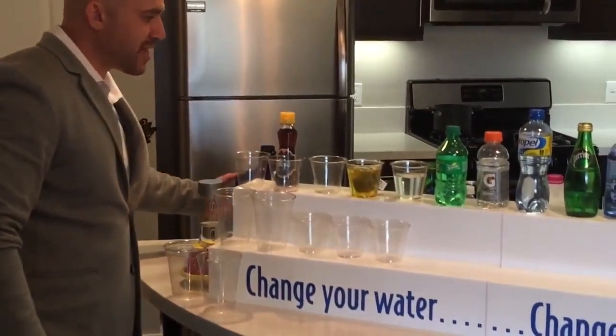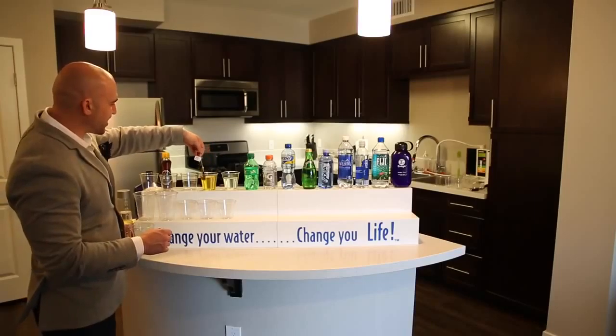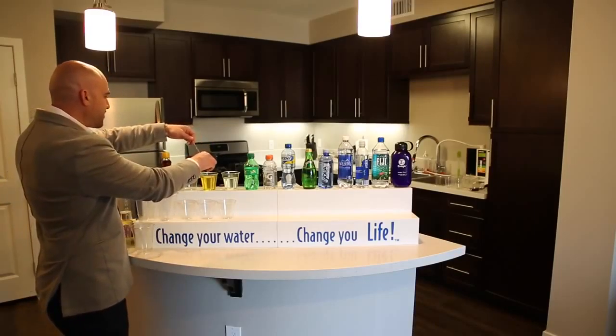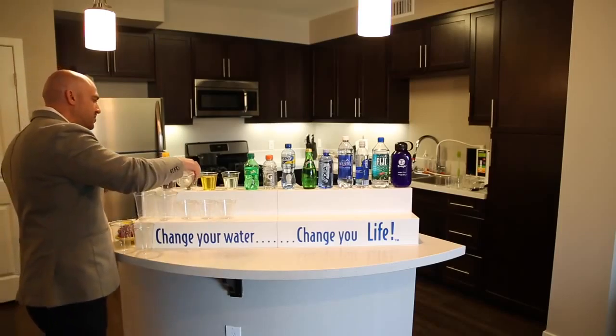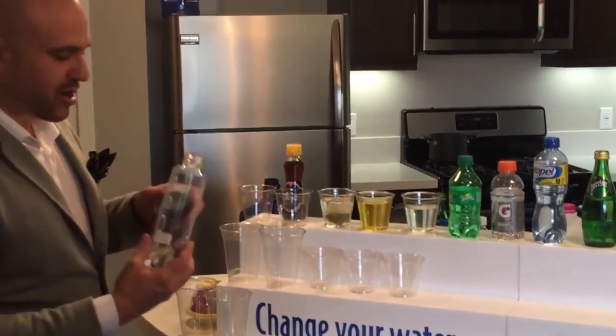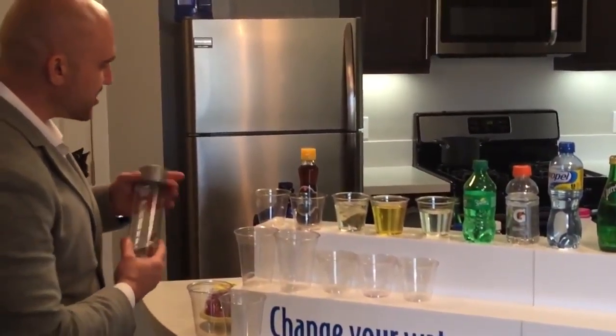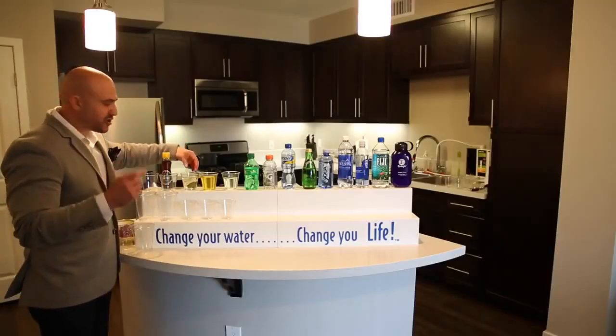And a lot of times when people say that, they say, hey, the tea bag was already wet. But don't worry, I'm actually going to do the same thing over again. I'm going to take the same green tea bag, and then I'm going to use Voss again, and we're going to see if we can get the same results. Unfortunately, we're not. The molecules are too large in this water, and the clusters are too large. It will not penetrate the tea bag, so therefore it's not going to be able to penetrate your cells.